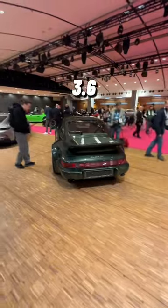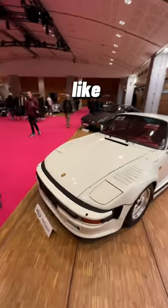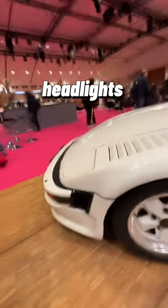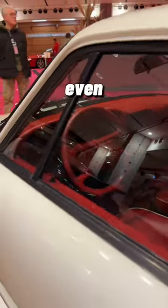This one here being the later 3.6 model, but Porsche 930 Turbo slant nose, or Flachbau as the Germans like to call it, with the flat bonnet and the pop-up headlights, and its very Miami spec color scheme of white with red interior, including even a red dash.